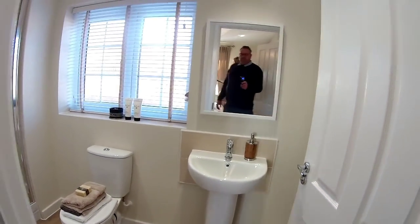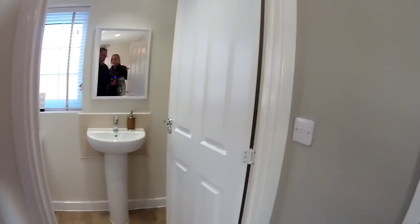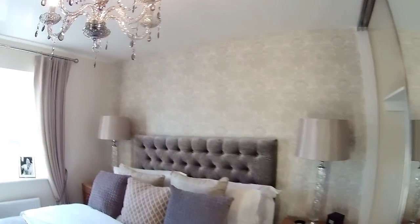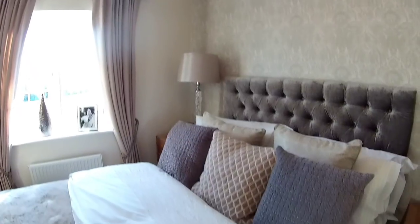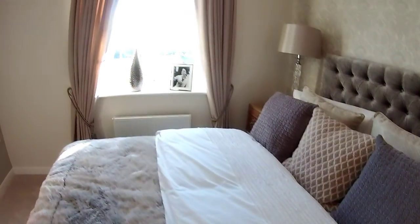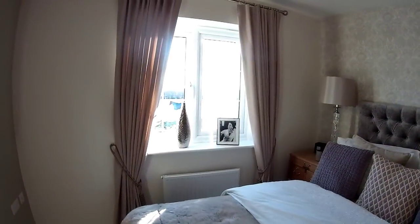But as you said, they have got a fitted wardrobe in here. I don't know if that's included, but obviously that takes up part of the space in here, doesn't it? I'd say that's a king-size bed, I think. I might be wrong, but it looks like a king size to me, so it fits in quite adequately.